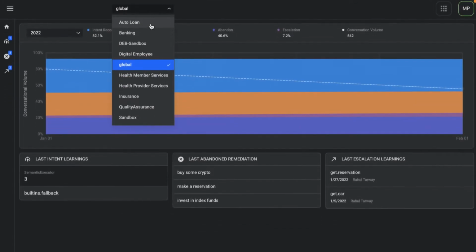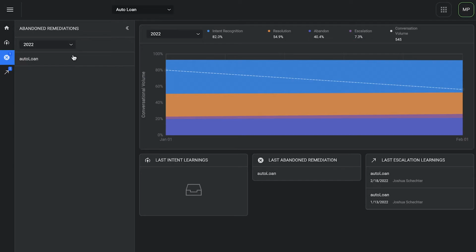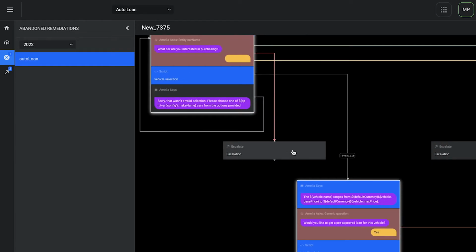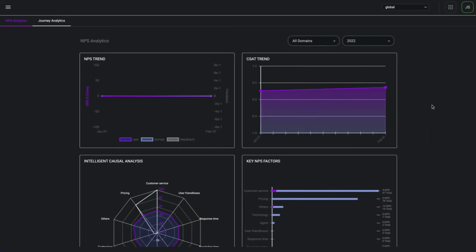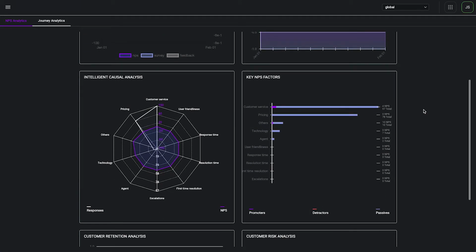Similarly, Amelia will now analyze all of her conversations through the Sentient framework to identify areas for improvement in process and understanding. From a process perspective, Amelia will look across her conversations and identify hotspots where users tend to disengage, pinpointing these in the process flow as candidates for redesign. Amelia's ability to understand and comprehend directly correlates to her NPS and customer satisfaction.